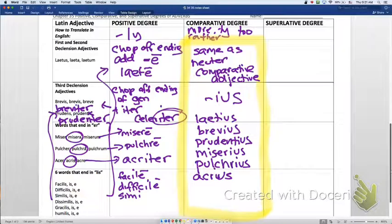Okay, well, hold on. I got 1 minute. So these last ones, all you're going to do is take the superlative adjective, and instead of us, it's going to be long E. So instead of issimus, it's going to be issime. Or rimus is going to be rime. Or limus is going to be lime. Okay. So long E.